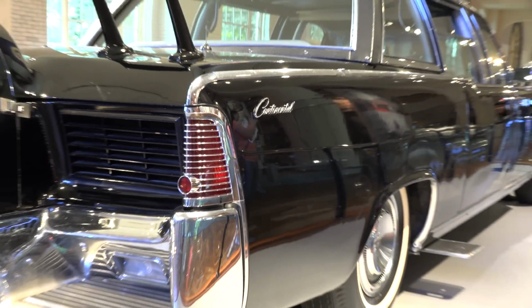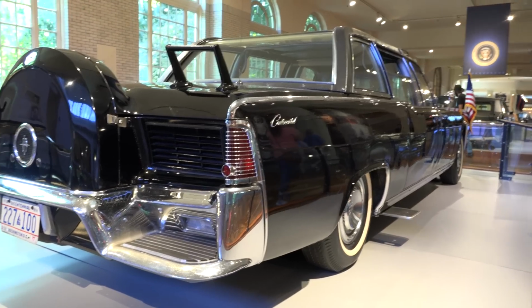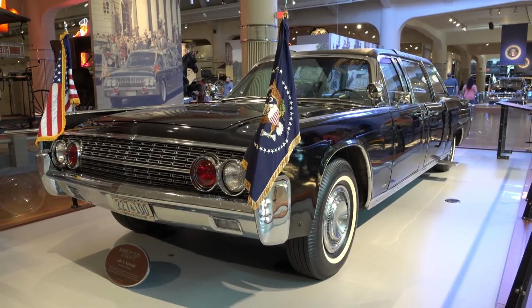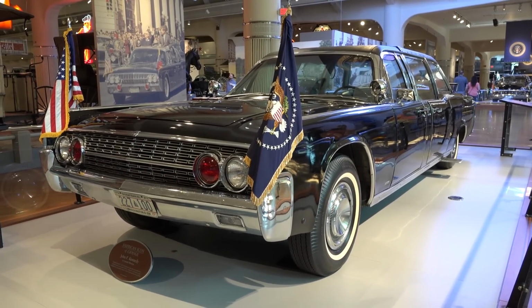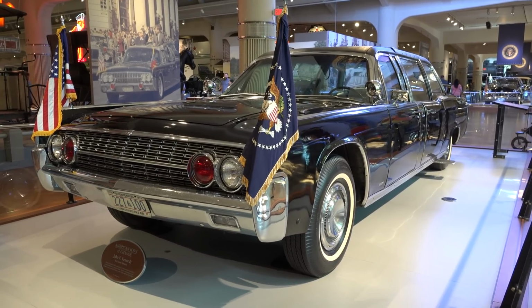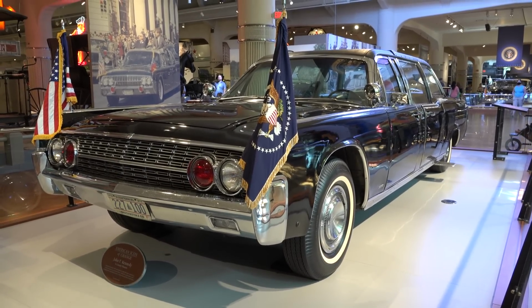Alas, certain design choices made the president more visible and therefore more vulnerable. After the assassination, the car was extensively modified again to make it even more safe and remained in service until 1967, when it was replaced with another Lincoln Continental from 1965.